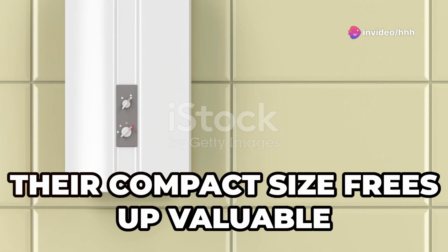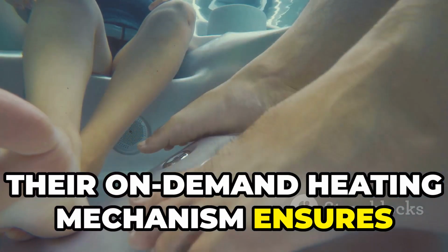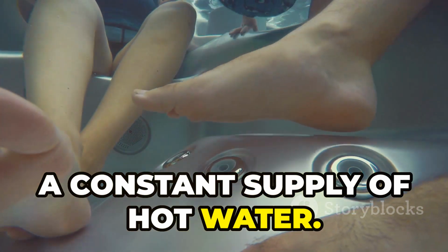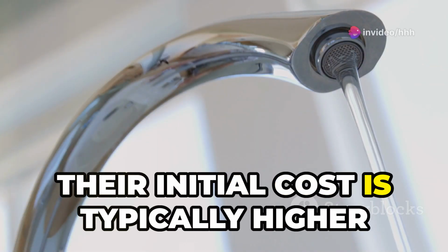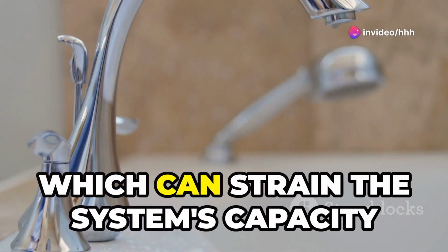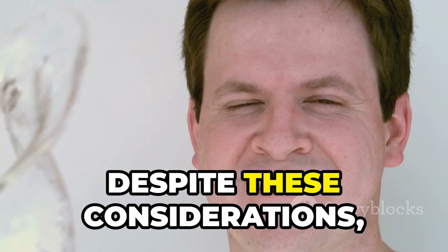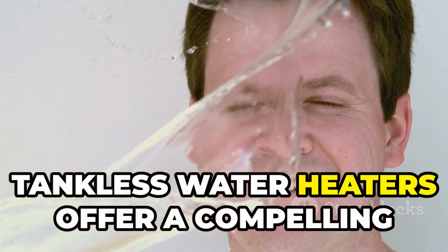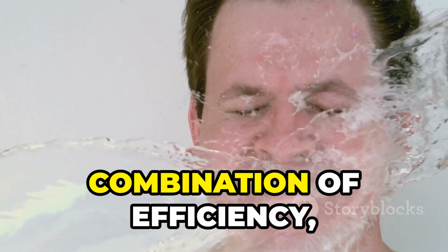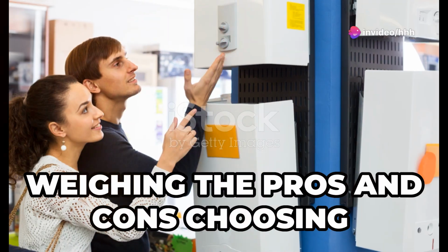Their compact size frees up valuable storage space. Their on-demand heating mechanism ensures a constant supply of hot water. However, their initial cost is typically higher than traditional heaters. Their flow rate is limited, which can strain the system's capacity during simultaneous use. Despite these considerations, tankless water heaters offer a compelling combination of efficiency, space savings, and endless hot water.